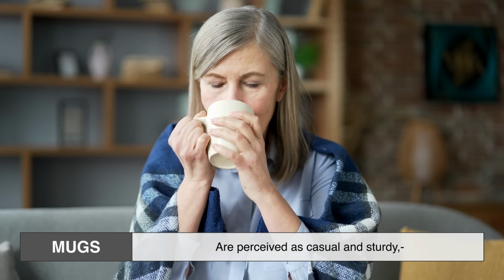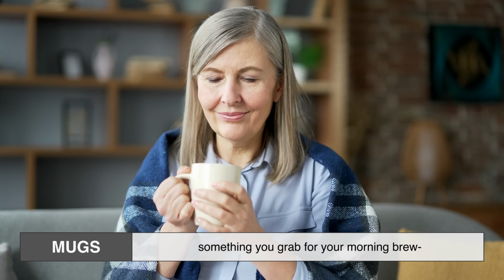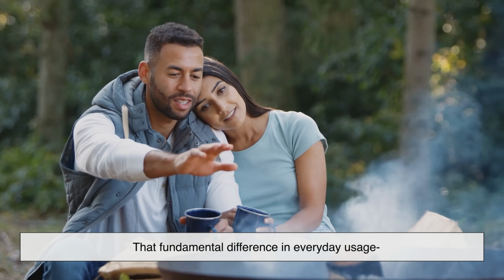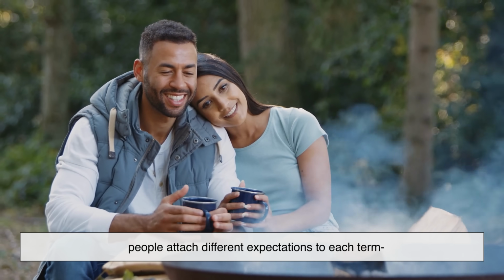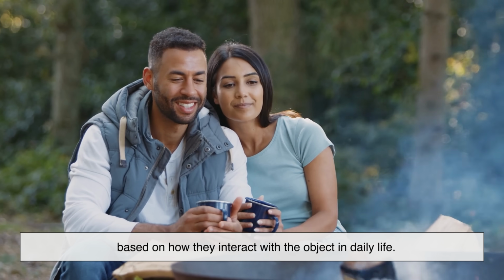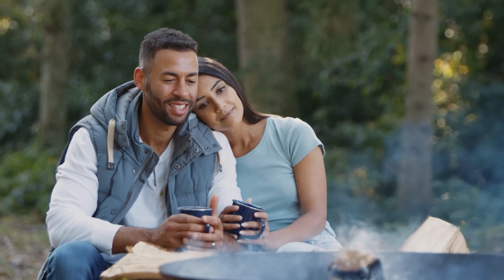And mugs are perceived as casual and sturdy, something you grab for your morning brew at the kitchen counter or in front of a computer. That fundamental difference in everyday usage tells us that even before we talk about size or shape, people attach different expectations to each term based on how they interact with the object in daily life.